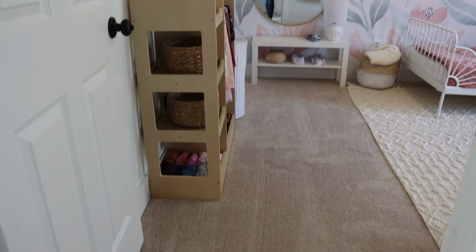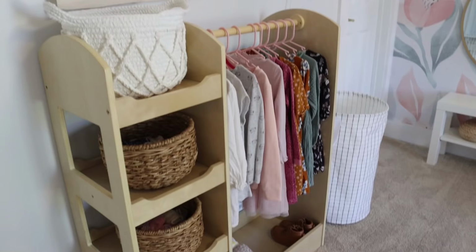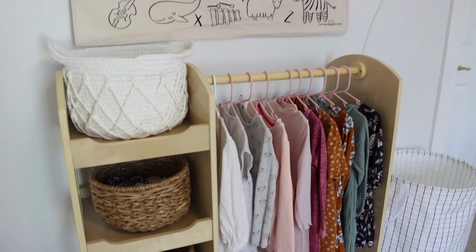Okay, as always, I wanted to give you a little tour around the room so you can see everything up a little bit closer and some more details. Everything that I can link will be linked down below, but as you come in, we have Emerson.